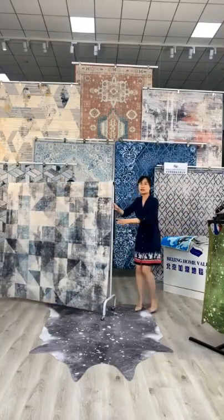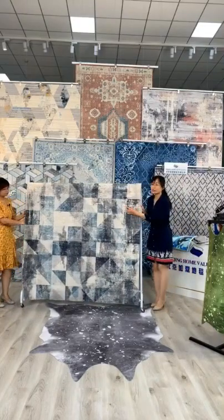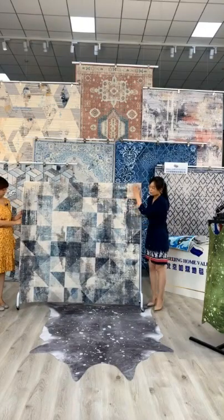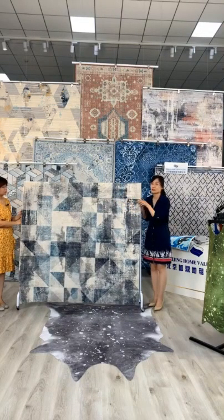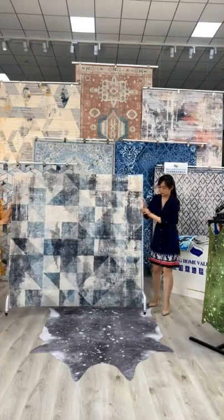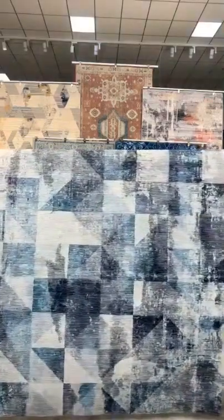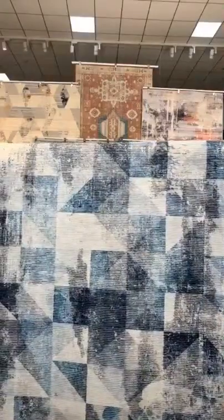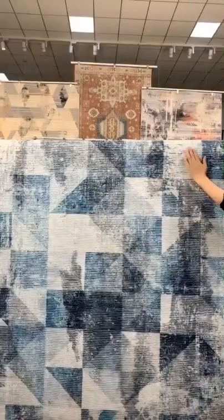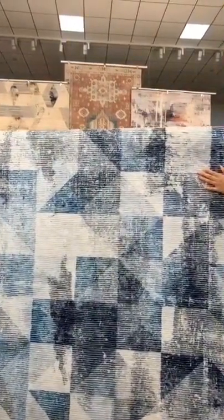Thank you, Melinda. Here we would like to give you an overlook of the total rug, and you can feel that the pattern printing on this fabric shows a very good effect. We can get closer to the screen. Yes, this feels very soft, and we can see the tiny details are very vivid. Here, much closer.